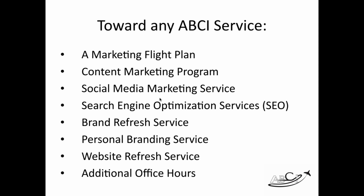Personal branding service, this is a new one, and it's really great for salespeople because people look you up on the internet before they agree to meet with you. I think it's about an 80% number that will actually look up your LinkedIn profile before they agree to meet with you, and they'll find out a lot of information. You want to make sure that your profile looks really good before they do that.